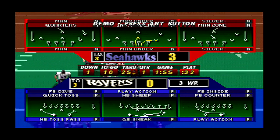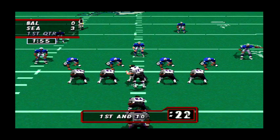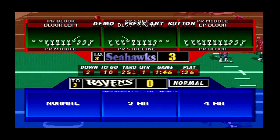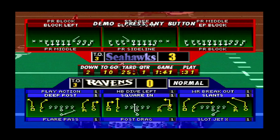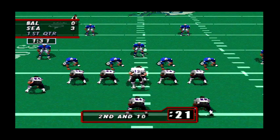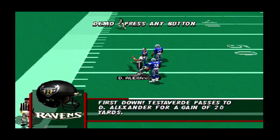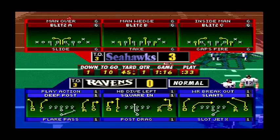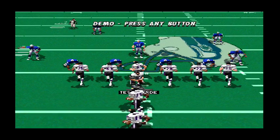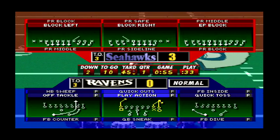So it's now first and 10 from their own 25. Hunt, hunt, hunt. Barely gets back to the line of scrimmage. Alexander with a 20-yard gain on the pass. Short gain on the play. That brings up 2nd and 10 on their own 45.